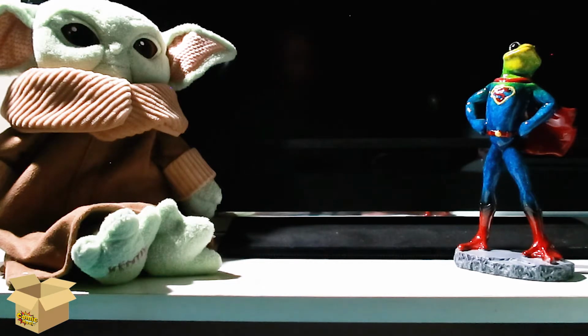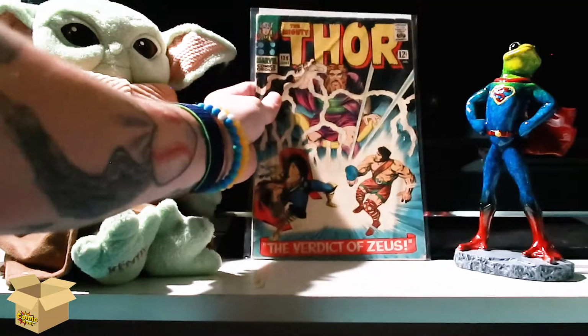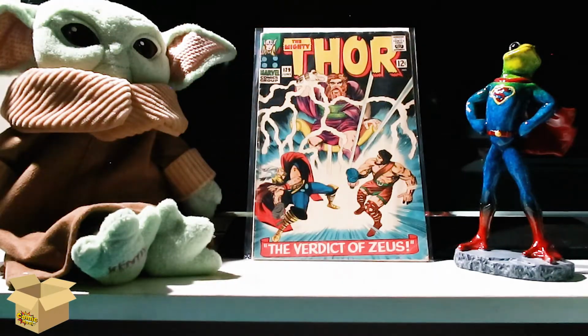Usually I come home with 3 or 4 waiting by the door for me. So today, waiting for me was the mighty Thor. No, I'm not mighty Thor. The mighty Thor 129. Now, this one is in pretty rough shape.